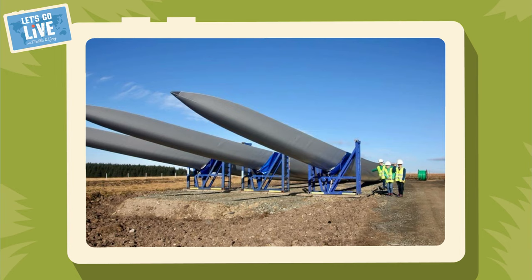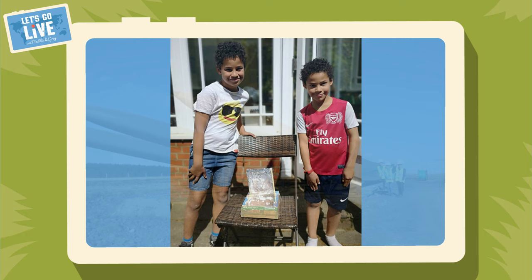This is Becky, Tom and Nat. Now, they've sent us in this photo from when in the past they visited their dad at his wind turbine construction site. So those are huge turbine blades. Look at them. That's really cool. Here we've got Xavier and Sebastian. They had loads of fun. Also made a solar oven.